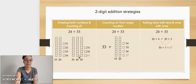Again, a lot of people know this strategy, but I want to push you to try this one because this will make sure that you're second grade ready, okay? And then some of you are even able to do this strategy, which is adding the tens and the ones. So that means we broke down the number 24 into 20 plus 4. And we broke down the number 33 into 30 plus 3. We added the tens, so we added 20 plus 30 equals 50. And we added 4 plus 3 and got 7. 50 plus 7 is 57.